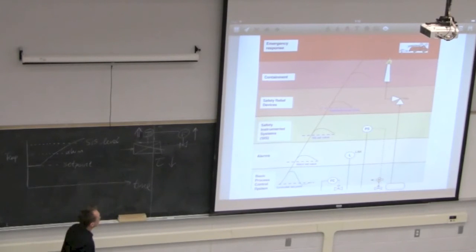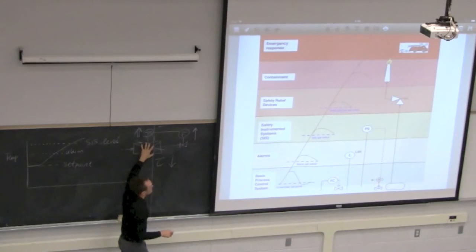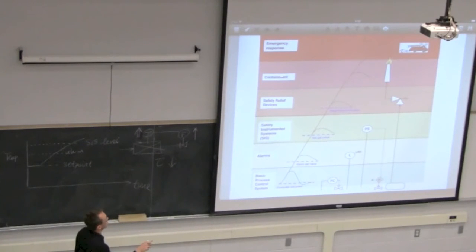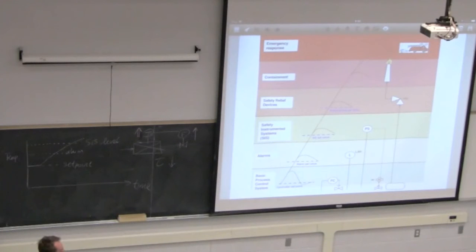Okay, now if we go beyond that level, there's maybe gases in here that need to be relieved of pressure. We'll look at safety relief devices in a few classes from now, and then a look at flaring and containment, and that's where our focus will end. Okay, we're going to be relying on outside people to come fix up our problems. So this gives you two views of the hierarchy. Here's the onion diagram, and here's the sort of the hierarchy in terms of the time domain of events occurring.